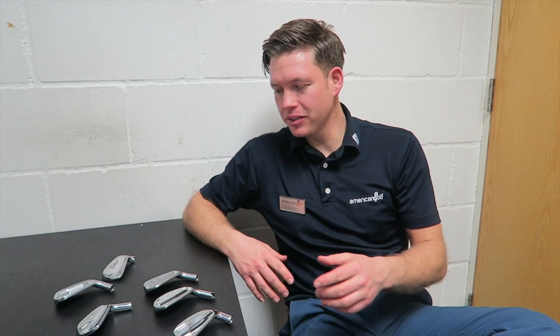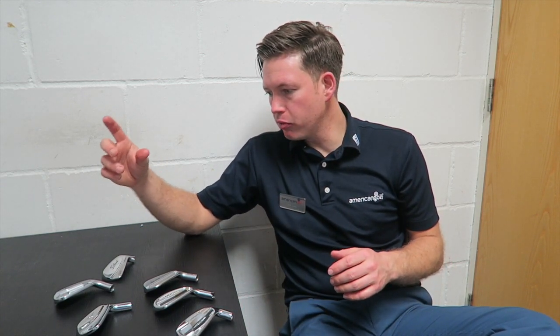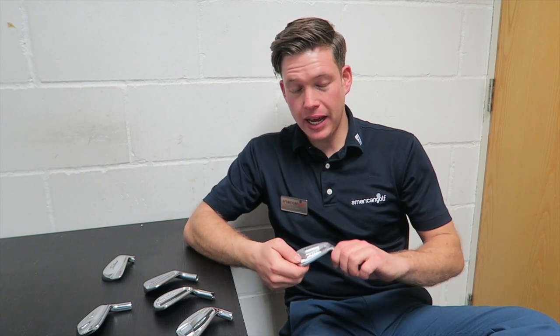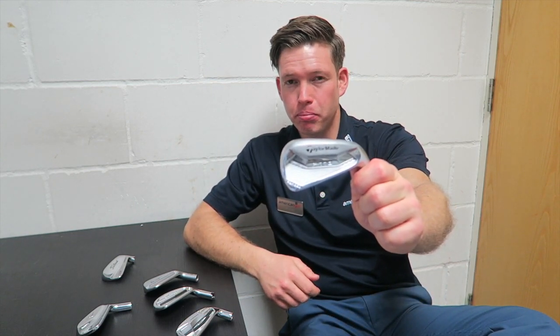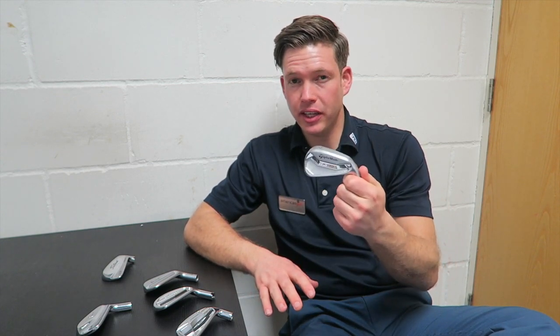So the best club will get 10 points, the worst club still gets zero, double zero is still zero. In terms of performance, the best performing club for me, and I judged this on the consistency of the shots, where they finished, the ball flight, and the landing position, the TaylorMade P770 by far outperformed all of these clubs. So that's going to get 10 points.